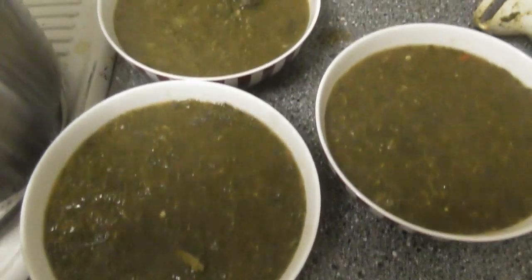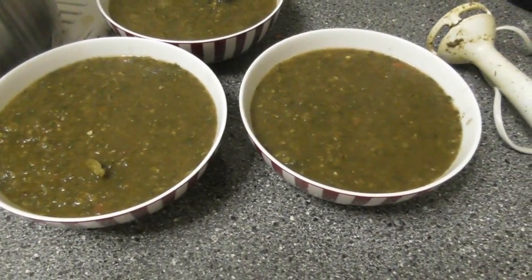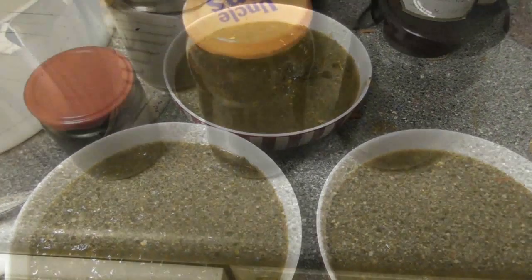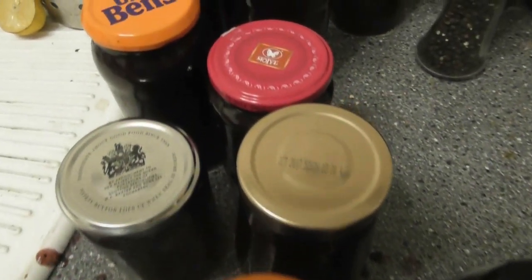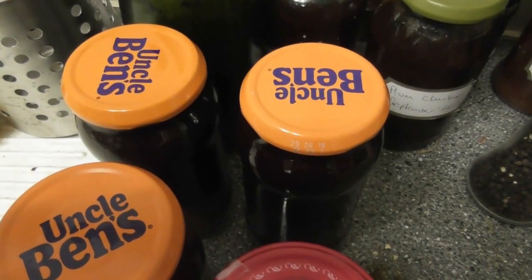Here it is now ready, and as you can see I've blended it. What I haven't told anybody yet is that I put some chilies into it. Having tested it, it's rather hot. So there we have it, the jam making now over for the day, and we made 9 jars of seedless blackberry and apple jam. It is Monday the 12th of November 2018.